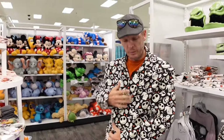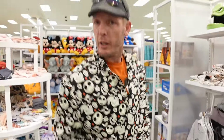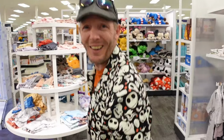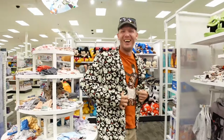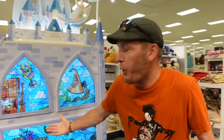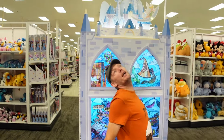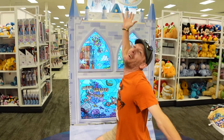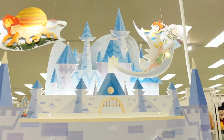In case you need to go to a fancy outing, you know, wedding, something like that, they've got you covered here. Look what I can do. Look, they even have photo ops here, like a Disney. You know, I could be like this, or I could be like this. They do have the photo. This is so cute, though.